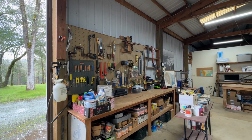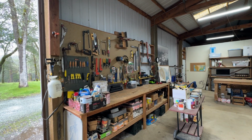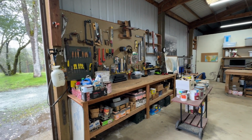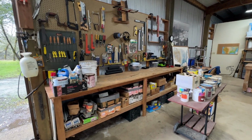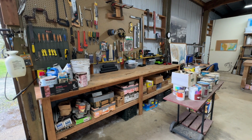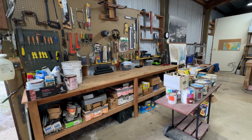It's March 24th, 2024, and this is an update video on the cleanup and organization of the shed at Sutter's End. We've got a lot of the tools organized. The shelf underneath is excess building materials and brackets that are going to be sold off, auctioned off, or given away.